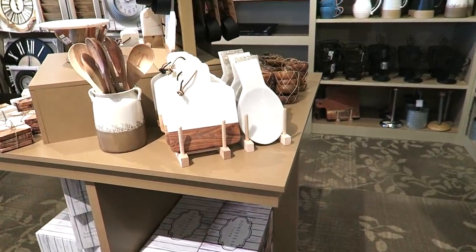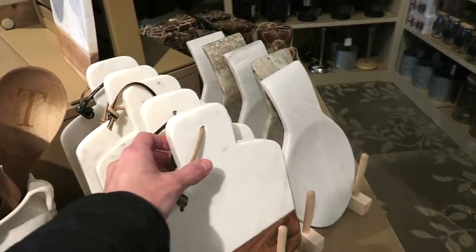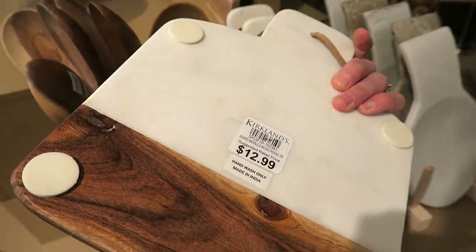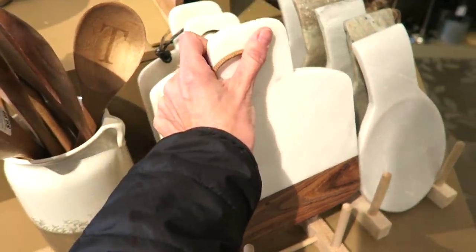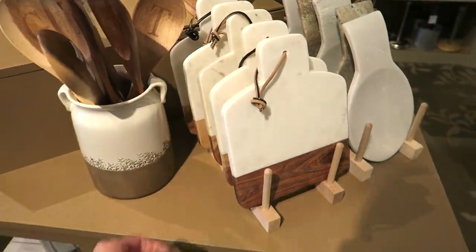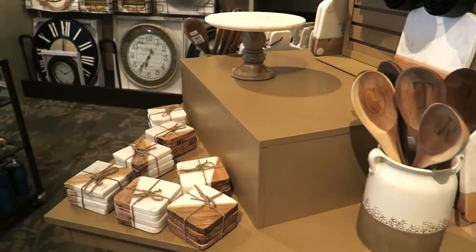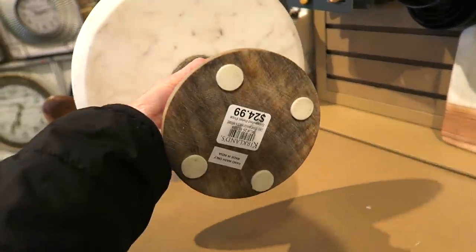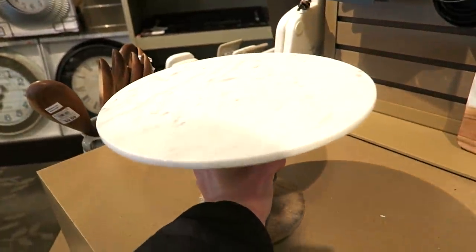They have lots of heavy marble pieces. When I picked up this cutting board, it was a lot heavier than I was anticipating. I was trying not to drop it. That would have been embarrassing, you guys. I was already getting so many weird looks for having a camera in my hands, walking around recording everything, but that would have made it worse. But I loved this pedestal, adorable.